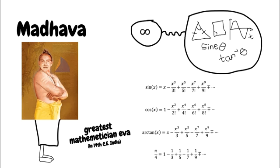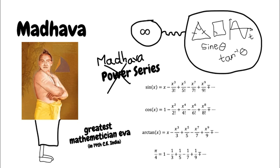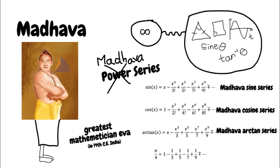So you see these expansions here, you know, the one that we call the power series expansions? But nope, they're actually called the Madhava series. This is the Madhava sine series, this is the Madhava cosine series, and this is the Madhava arctangent series. But if he did find this, then why didn't Madhava get the credit himself? We can't find his work. The only sources were the mathematicians who referenced him. Newton and Leibniz and other Western mathematicians were 300 years too late.